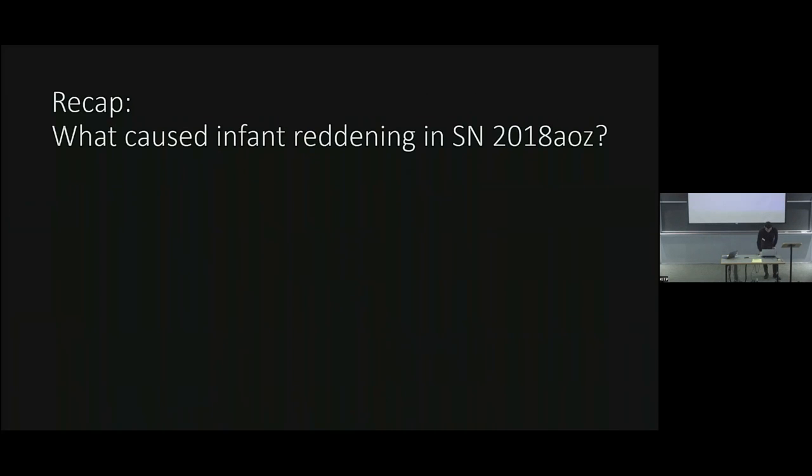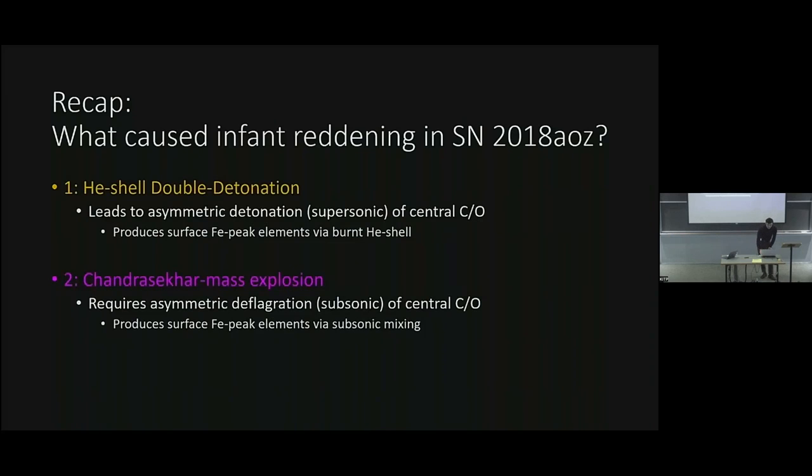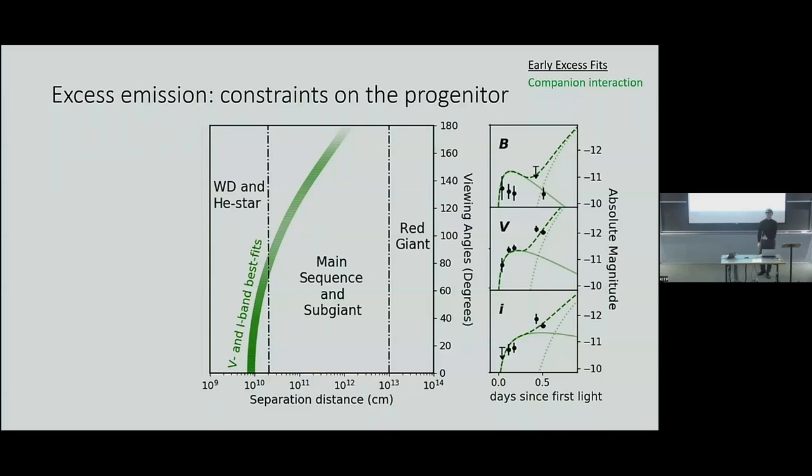So for a recap, what caused the infrared reddening in supernova 2018aoz? There's two possibilities. One is helium shell double detonation, and the other is a Chandrasekhar mass explosion. One leads to an asymmetric detonation. The other requires an asymmetric deflagration. And they both produce surface iron peak elements, but one via burnt helium shell, and the other via subsonic mixing. So we narrow down two possibilities for the explosion mechanism. What about the progenitor system?